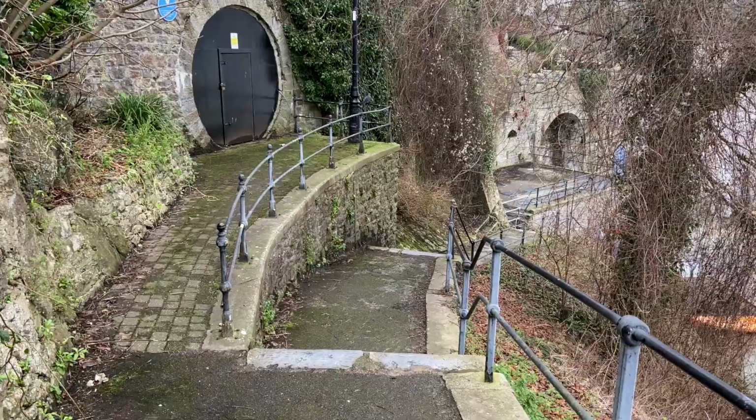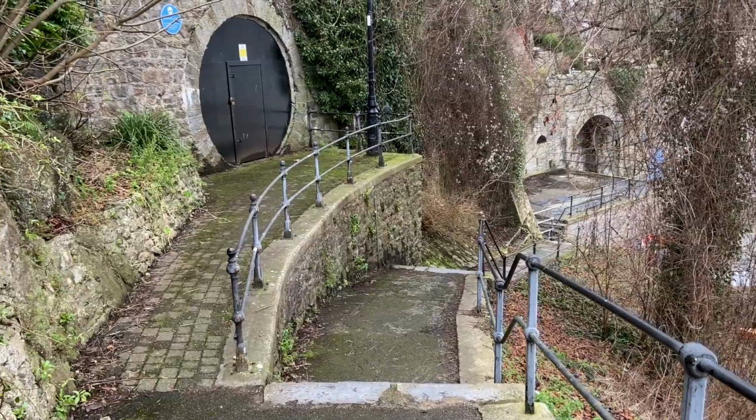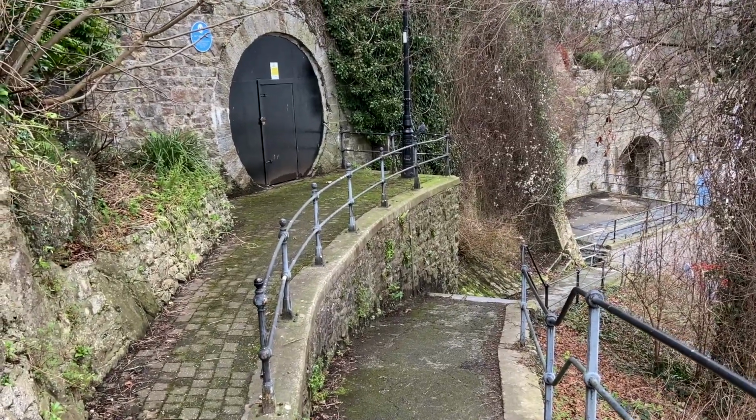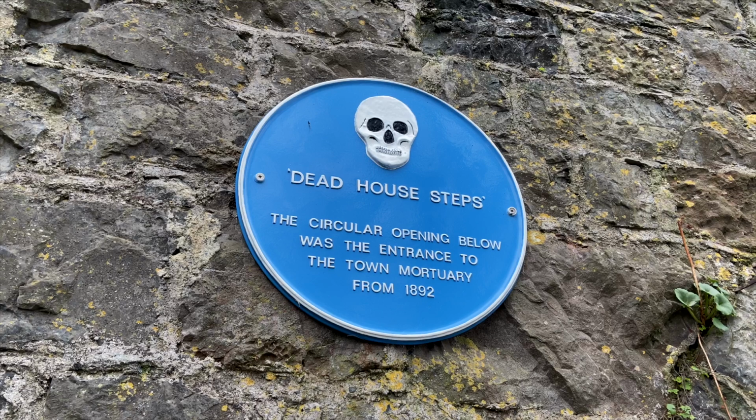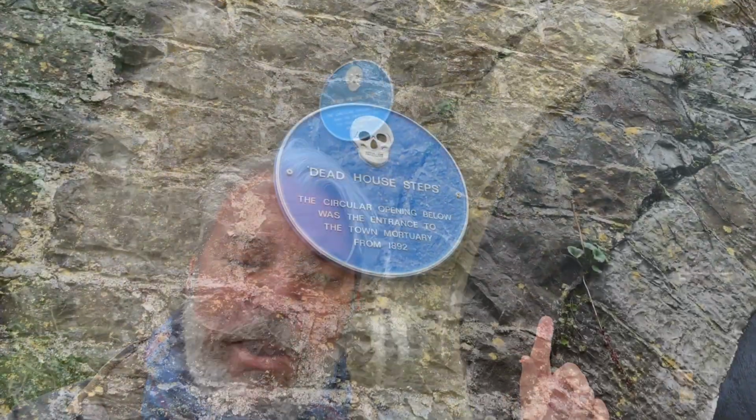These steps going down to the harbour are known as Dead House Steps, and there's something interesting by this round door on the left. So this is for the Tenby locals. Is that true? Was that the entrance to the town mortuary? Because when I tried to look online, I couldn't find any proper evidence, only stories about it, but nothing written down that was evidence that was the entrance to the town mortuary. And the only video I found of what's inside was a bunch of canoes on racks. So let me know in the comments, is that sign true? And on Dead House Steps, was that the genuine entrance to the town mortuary?